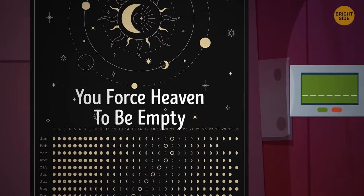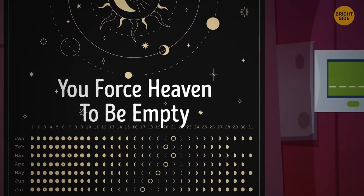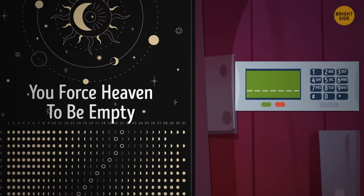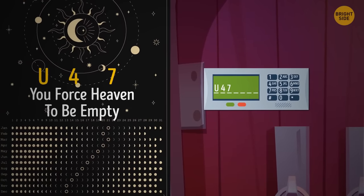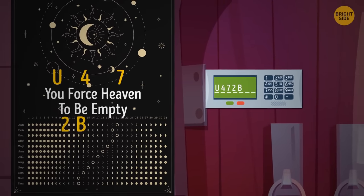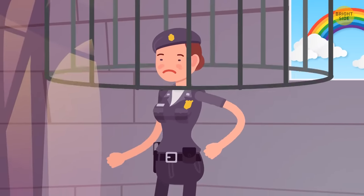A calendar on the door says, "You force heaven to be empty." If you read the sentence again, you're gonna hear a 7-digit code. U-4-7-2-B-M-T.